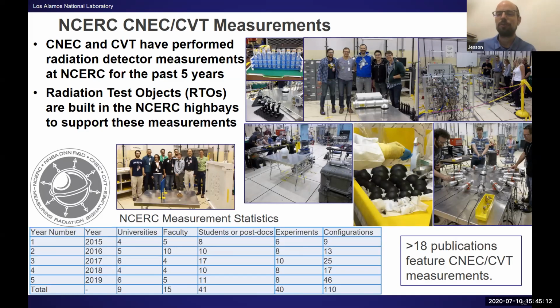You can see here that we did about 40 different experiments with 40 students and postdocs. We built over 100 configurations, and there are probably around 20 or hopefully more publications that came out of this. Honestly, I haven't done a good job trying to really find them all, but there were about 18 that were low hanging. In my opinion, this was, like Michael was saying, a really great opportunity. Students don't often get the opportunity to do measurements with large quantities of nuclear material. I'm glad that NH22 has been very supportive of this, to be able to give students this opportunity to perform measurements on these large quantities of nuclear material. And I think it has had really great benefits on their research.